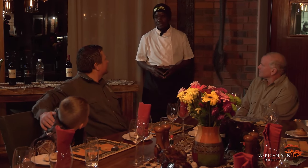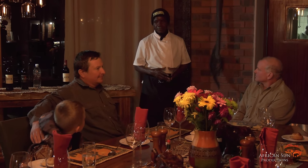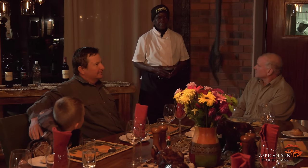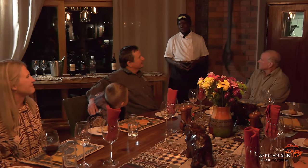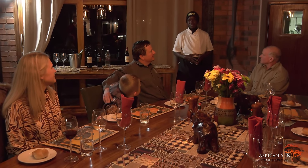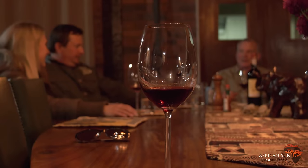Then our main course is spare ribs, that is pork, with butternut and baby marrow as our vegetables. Then our starch is roasted potatoes. Last but not least, our dessert. It's cream caramel. I hope you enjoy your dinner.